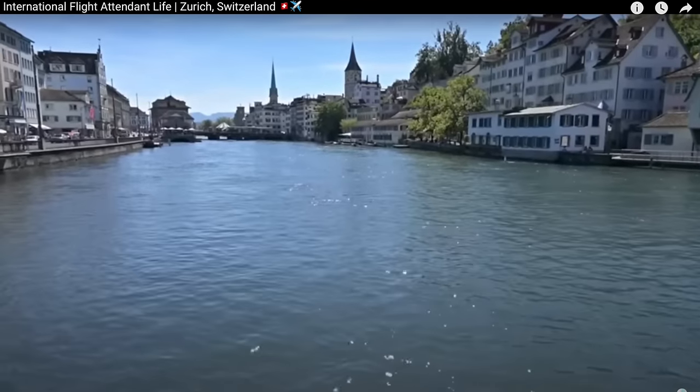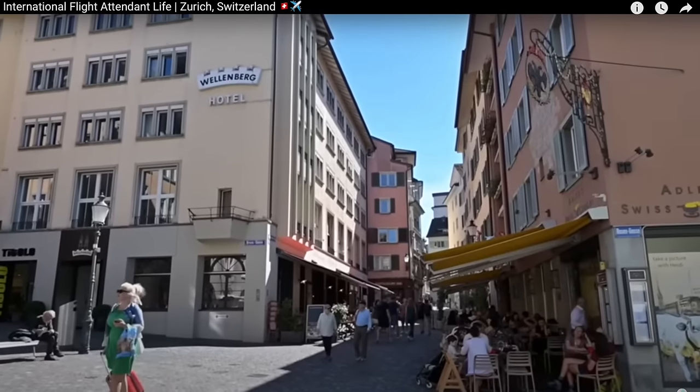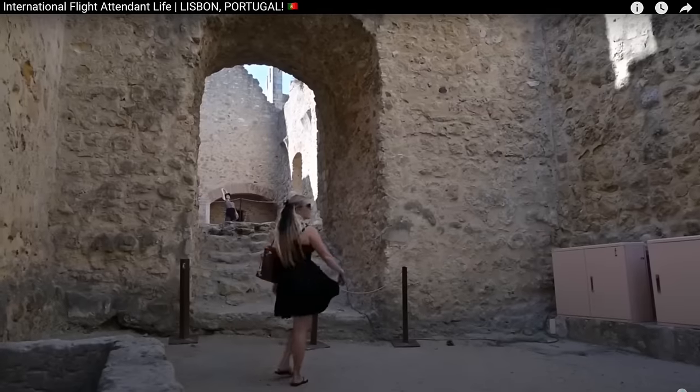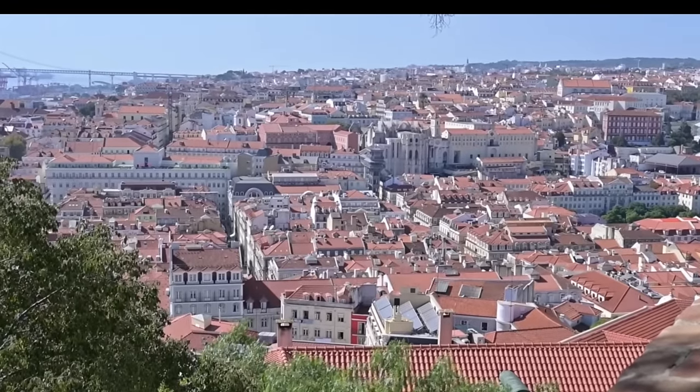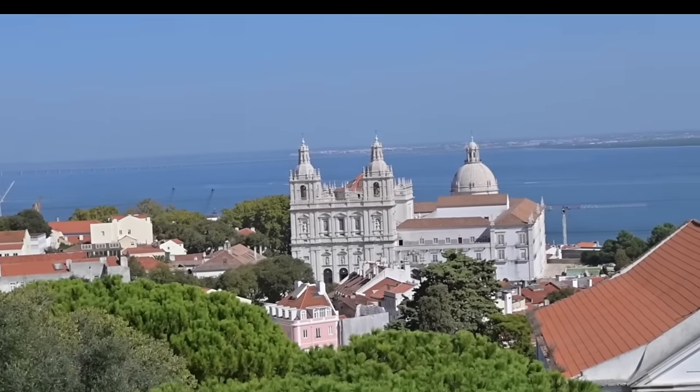What do I love most about being a Philly-based flight attendant, and what do I miss about being Dallas-based? So I think what I love the most about being Philly-based is the opportunity for more international flying. I've only been here not even a year yet, and in terms of international flying, I have already done Zurich, Switzerland, Lisbon, Portugal, Paris, France, and then I have an island layover coming up that's international, so I'm super excited about that as well.